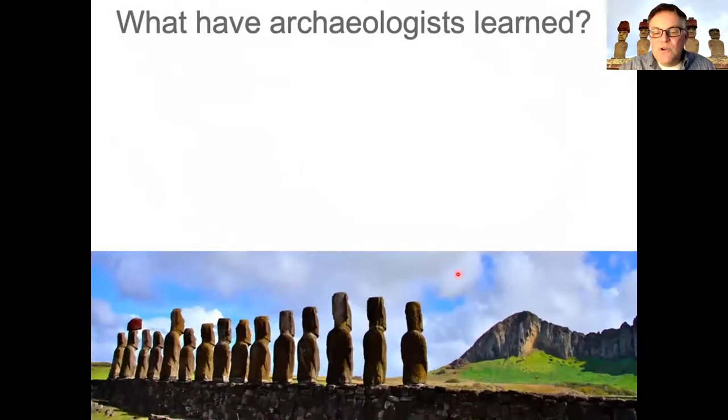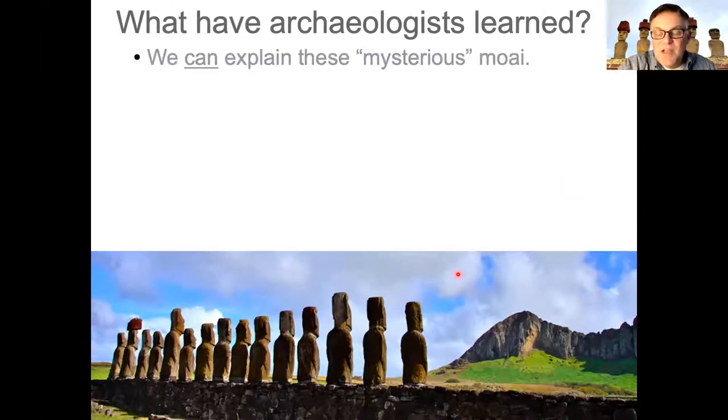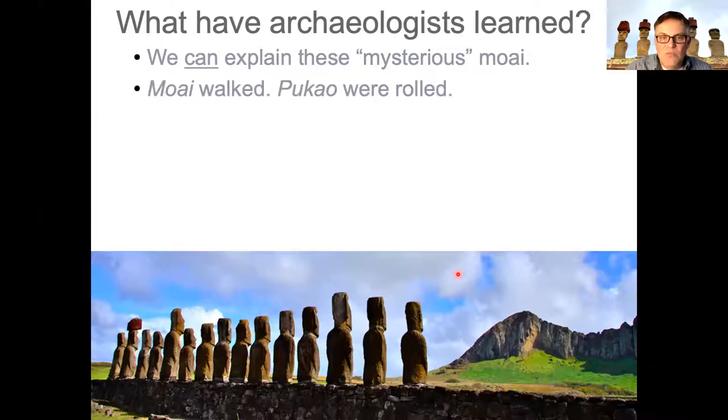So what have we learned about Easter Island? What are you going to be able to go do when you go to the Mounds Botanical Garden? A couple of things. One is that these things may appear mysterious, but we can explain them, that they're not as mysterious as they might seem at first glance. We can look at the details and we can figure out the sort of things that went into making them, how they moved them, and even understand why they were moved.